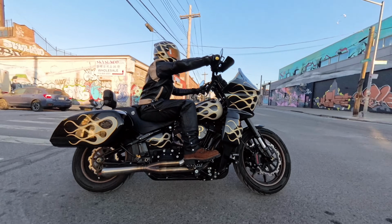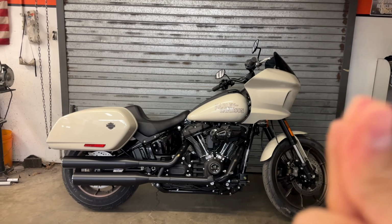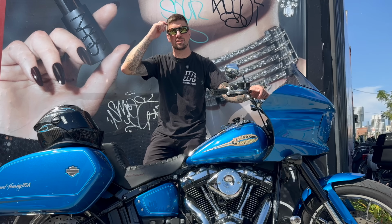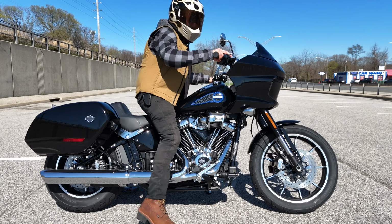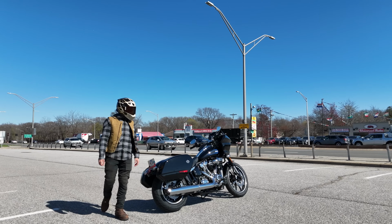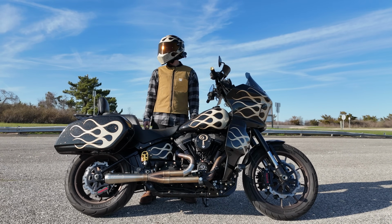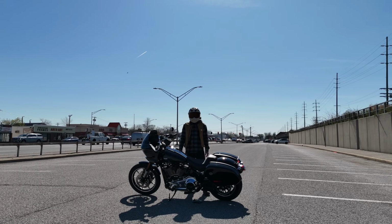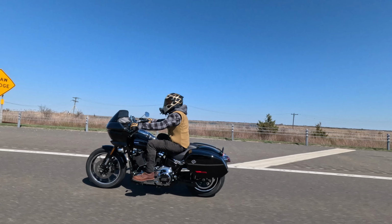Everyone's swapping their cam out. Well, now there's the high output 117. Everyone running a 2-into-1? Well, here it is stock. People modding these out to have chrome accents? Well, that's now offered stock. People blacking out the wheels? Well, here you go. And of course, the list goes on. Do I love my 2023 Lowrider ST? Absolutely. But if you couldn't tell, the 2025 Lowrider ST is hands down the best version of this bike to date.